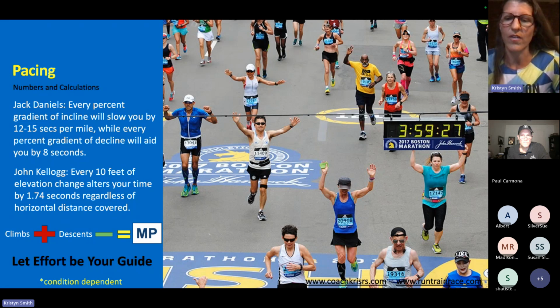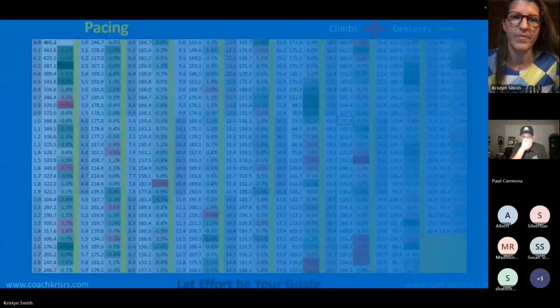So again, all of these numbers and calculations, you can get very precise about what you should be, and people do this and obsess over it, but none of us know what it's going to be on the day until we get there or very close to it. So please do take all of this into mind.